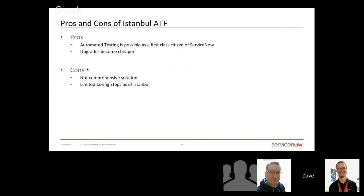The cons: it's not a comprehensive solution. It is trending towards more and more functionality, right? With V1 releases, particularly of programming tools in ServiceNow, typically we get things out as we can, and then we add functionality to them. And this is very much in that mode of delivery, right? It exists, it works. There will be more functionality in future versions. Part of why it's not comprehensive is limited config steps, right? They are platform steps. You can't assert higher level aspects of a problem. You can't do HR specific things from the testing framework. The goal is in the future that the HR team will, as they deliver features, deliver tests that test those features. But that does not happen nowadays.